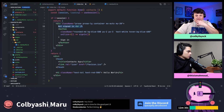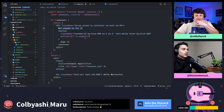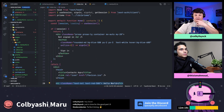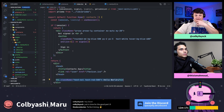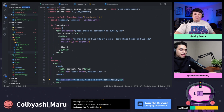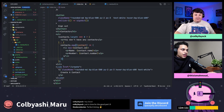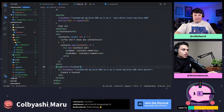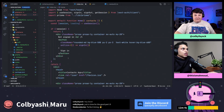So let me just copy paste this here. So that's what that signIn function is doing. When you fire it, that redirects to a pre-configured page. It would just be a page where they sign in with GitHub. So it's very convenient. That's cool. We'll see right now. I just need to import Link. No, not that. Import Link from next.